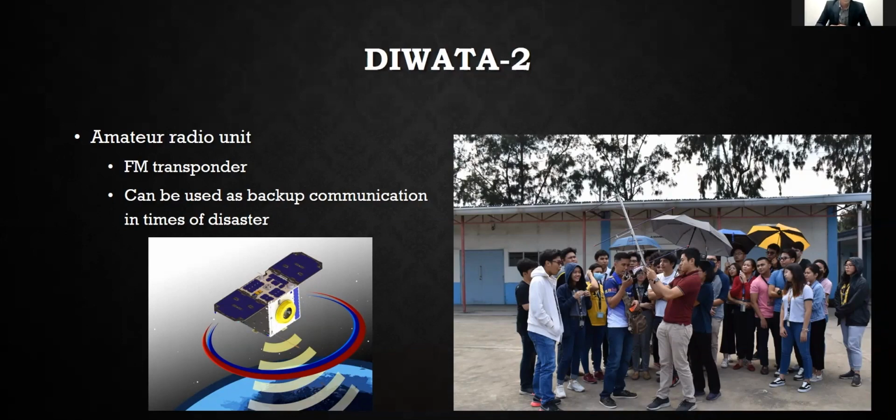So this can be used especially as backup communication in times of disaster when communication lines are down. So like what happened during Typhoon Yolanda, when the cell sites essentially were down because of the strong winds, and if such disasters result in the communication networks going down, we can use the WaterOne to talk with each other on amateur radios.